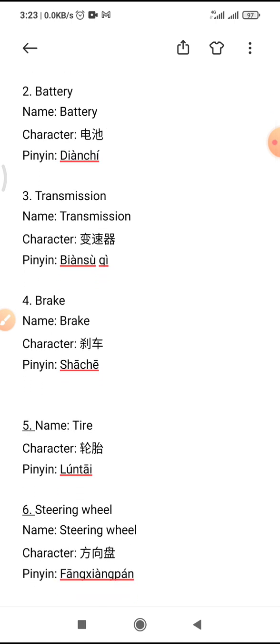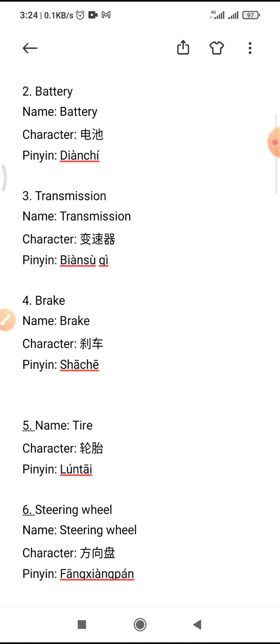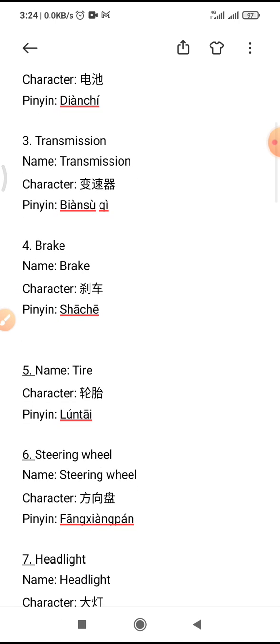Now let's go to number six. Steering wheel. That is the wheel for driving. It's pronounced as fang xiang pan. So car steering wheel is che de fang xiang pan. Can you say that? Okay, that's good.